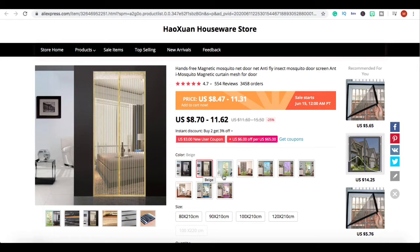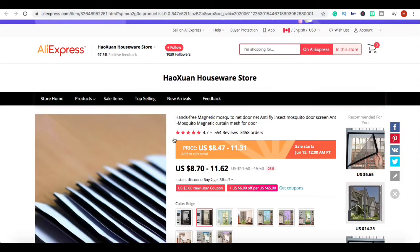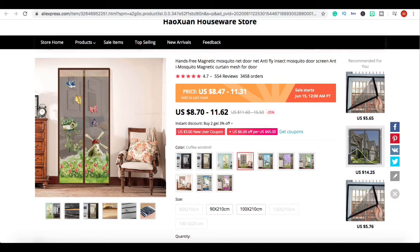So guys, anything to do with killing mosquitoes, anything to do with keeping the mosquitoes out of your house is a smart thing to sell right now because summer is coming up, and summer is going to be a couple of months, so you're going to have some good sales there.